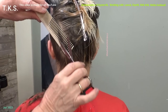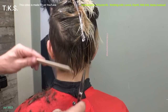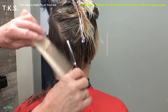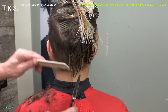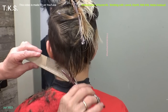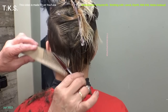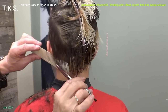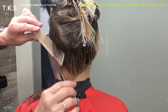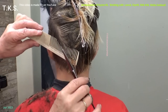Part halfway the skull bone. Make use of the natural shapes of the neckline. So when they have a shape, I mostly use it because it makes somebody unique, and that's what I like.